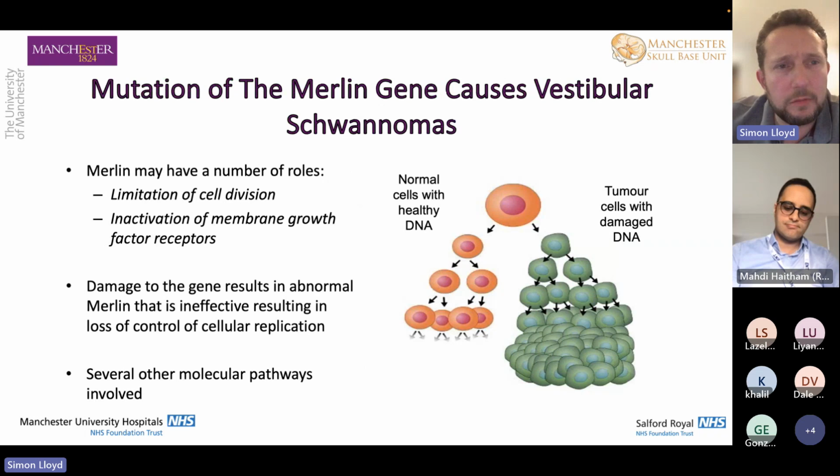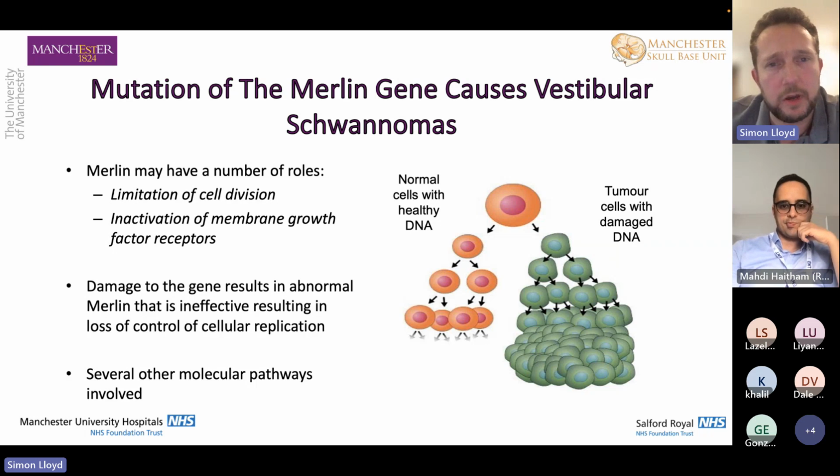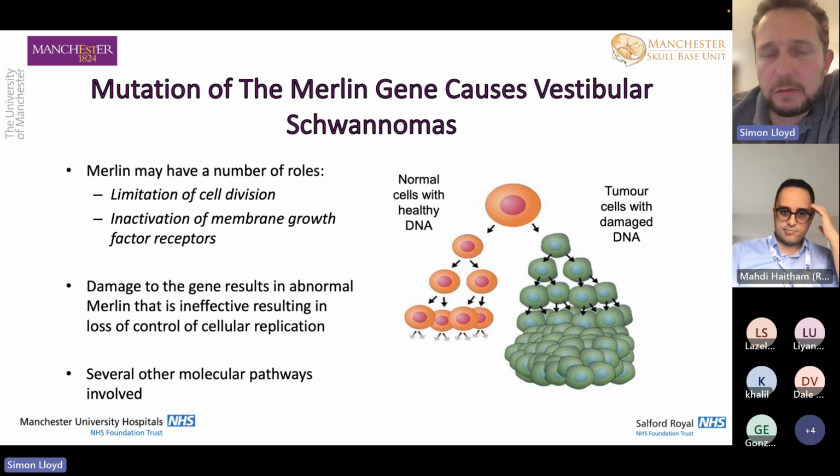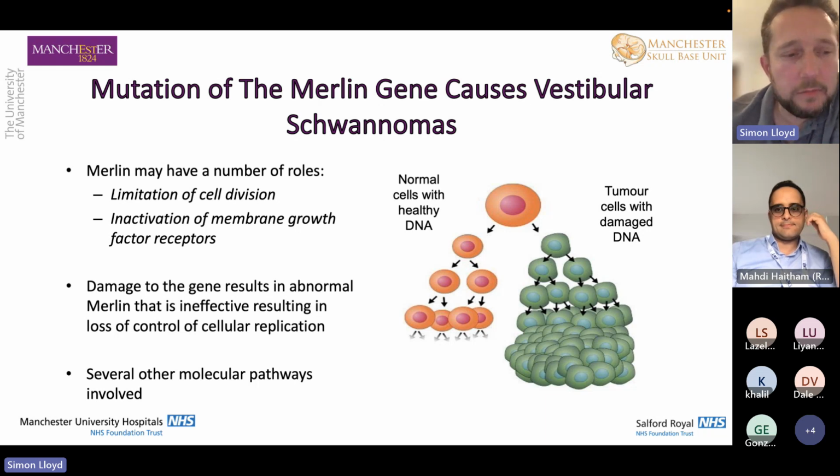I won't dwell on the genetics because it's complicated, but essentially vestibular schwannomas are caused by mutation in the NF2 gene in the Schwann cells of the vestibular nerve. In sporadic tumors, there's mutation of both copies of the NF2 gene just locally within the nerve. But in NF2, there's a genome-wide change throughout the whole body in most cases, although there are some that just have partial mutations across the body.